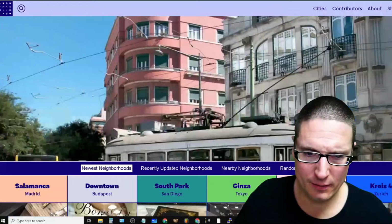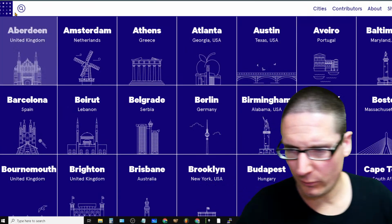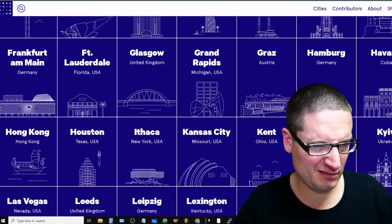Purple and white, huh? I don't know if I like it, though. Once I get to it, I don't know if I like it, you know?